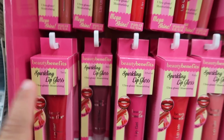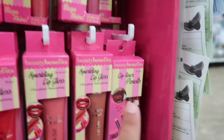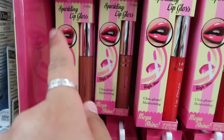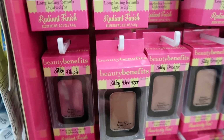Alright guys, here I found some more sparkling lip glosses in Terra, Berry, Ethereal, Ruby, Glitz, and Scarlet. These are lip liners. And then I found the exact same ones, but in a tube version. So Crepe, Strawberry, Watermelon, Belette, Rosette, and Rouge. And then all of these are pressed powders. These are oil-free formula lightweight bronzers.